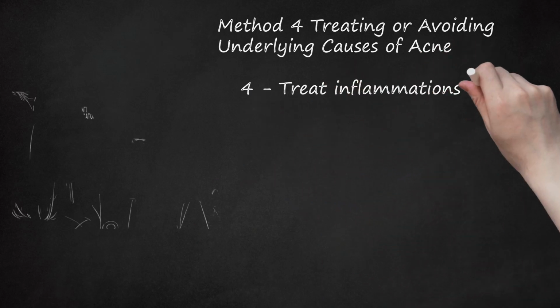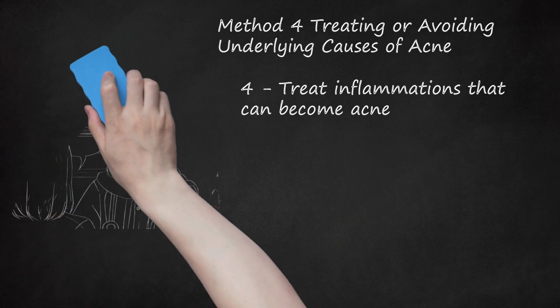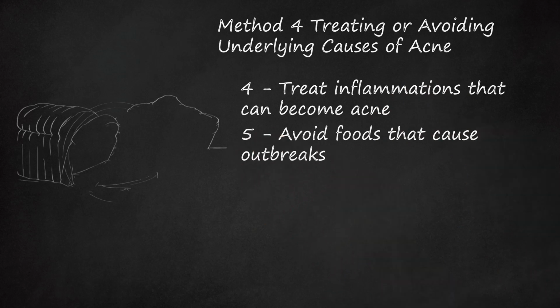4. Treat inflammations that can become acne. Conventional thought on acne has been that its primary cause is bacterial, and it progresses to inflammation. However, recent research suggests that inflammation may actually lie at the heart of acne at all stages, not just late stages. The presence of bacteria, this research argues, only serves to make skin conditions worse. Talk to your dermatologist about getting a prescription for anti-inflammatory medication to treat the underlying problem, rather than just treating the acne itself.